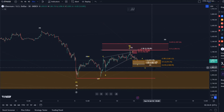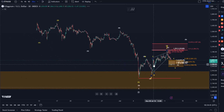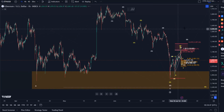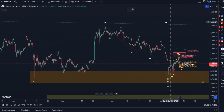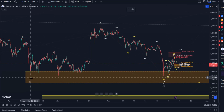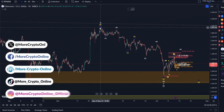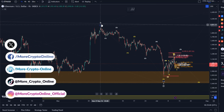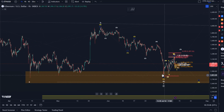Before we dive into the micro perspective here, let's take a look at the slightly bigger picture, especially here on the 1 hour time frame. My interpretation at the moment is that an A wave bottomed in April. We had a large B wave that was a corrective rally into the May highs, and the move down looks like a C wave, which might be complete. So A, B, C might have completed here at around $2,800.